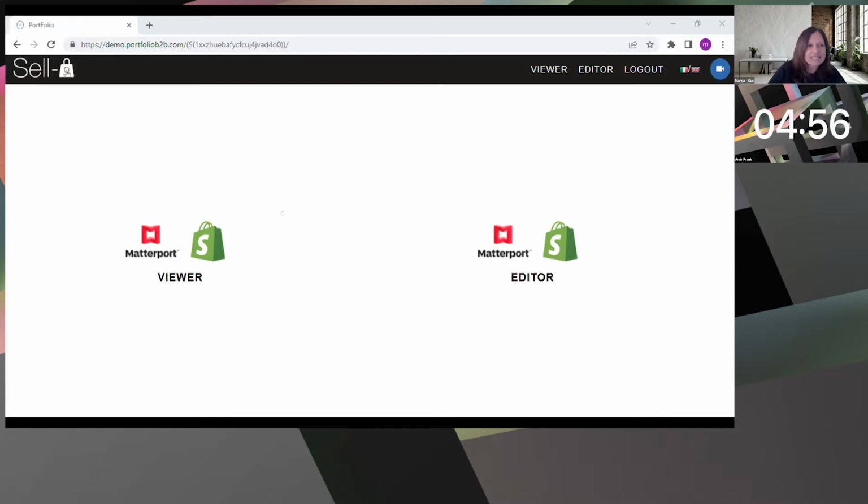So basically, Cello integrates Matterport technology and Shopify to create a digital twin of a retail store. We designed it to be very simple. It has two functions. It has the viewer function and the editor function. And I want to go ahead and first show you the user experience by going through the digital twin of this retail store through the viewer function.